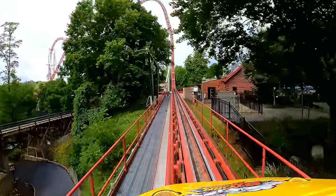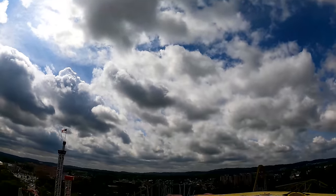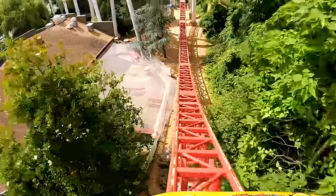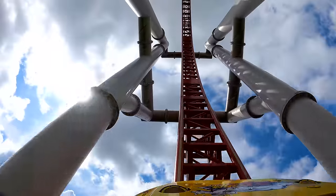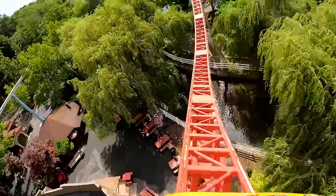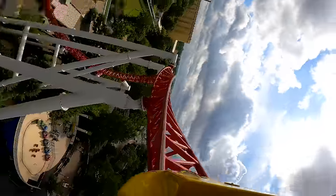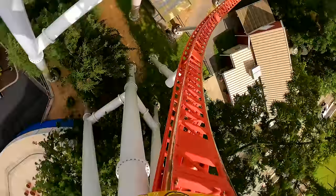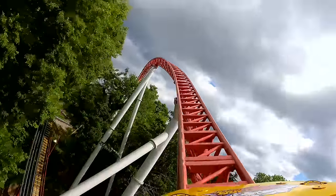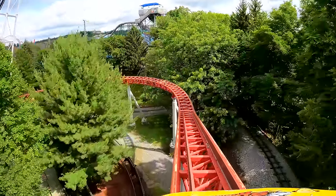Oh crap! No! Whee! Love the airtime over the top hat. Here we go! Woo! Yeah! Oh, I love this ride. Ready? Here comes the flying snake dive, horse on fire, awesomeness! Twisty bits, twisty awesomeness, airtime crazy, oh man, woo!